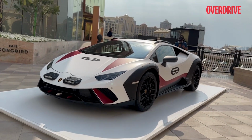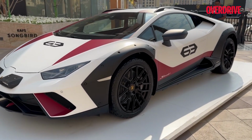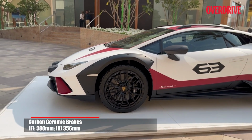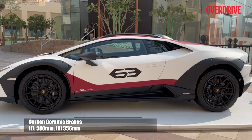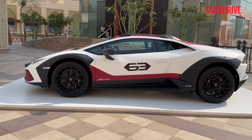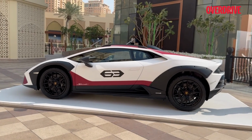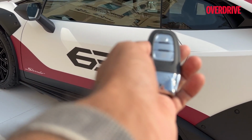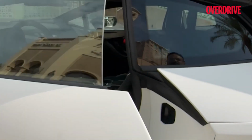Here's another look at the car. Now the front track and the rear track both have been increased, and if my memory serves me right, I think it's 1.4 inches at the front, 1.8 inches at the rear. You also have a 40 millimeter increase in ride height and ground clearance, and also of all the Huracans ever produced, all the variants ever produced, the Sterratto has the softest ever suspension setting on a Huracan. Of course, it still has adjustable dampers, and there are different driving modes too. So I'm going to use the key and unlock the car. There it goes. And let's take a look at the cabin.